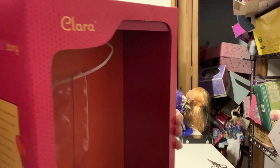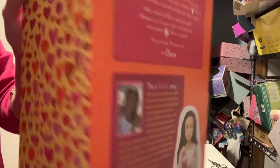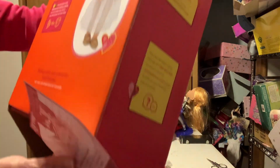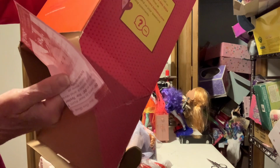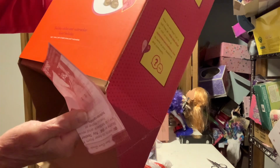This is the Clara doll. I'm gonna crack it open. Just a regular box that came in, and it's a picture. And it's holiday wishes and nutcracker kisses and clues and all. And it's a pair of ballet shoes and a nutcracker.